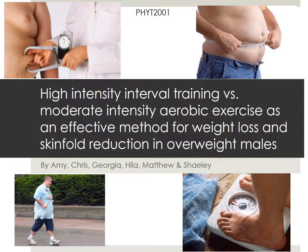Hi David, welcome to our presentation on high-intensity interval training versus moderate-intensity aerobic exercise as an effective method for weight loss and skin fold reduction in overweight males. This presentation is by Amy, Chris, Georgia, Hilla, Matthew and Shaylee.